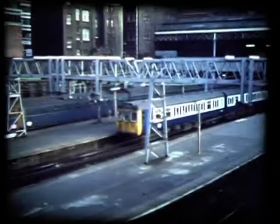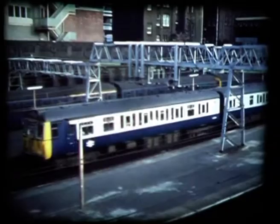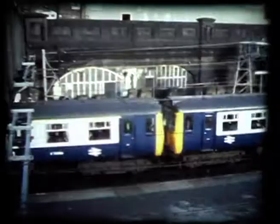Back at Liverpool Street, we see a Class 312 unit departing on an outer suburban service. This class was delivered from 1976.